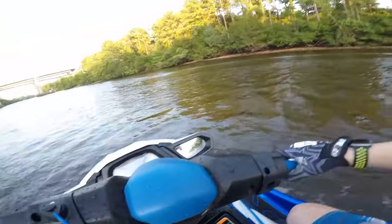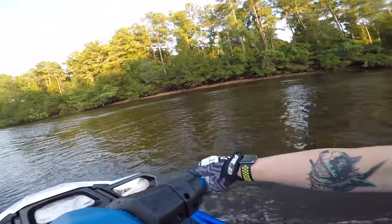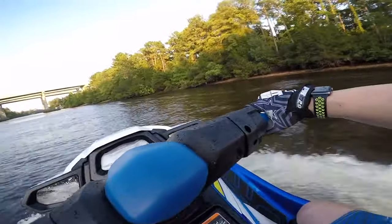Fish jumping out right here. Man, what is that? Alligator or something in here? Shark? Bull shark?